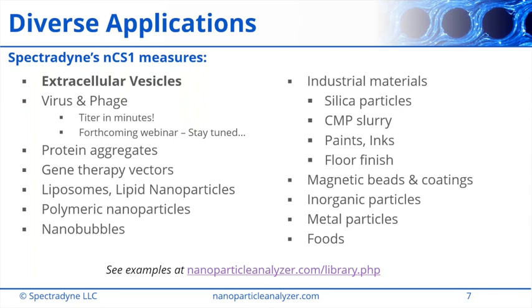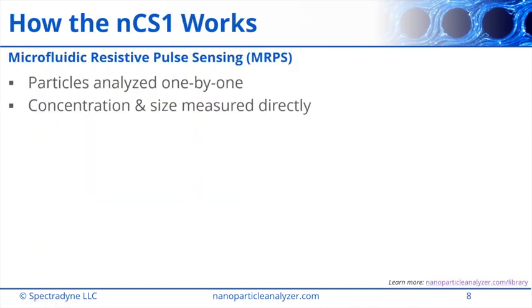Other scientists that use the NCS1 use it for quantifying protein aggregates, non-viral gene therapy vectors, lipid nanoparticles, etc. The list is long, and you can learn more about some of these applications on our website if you visit our library, where we have links to peer-reviewed publications and interesting measurement examples.